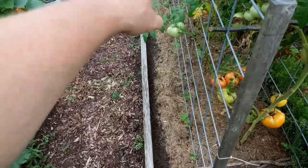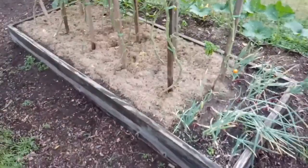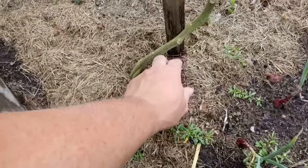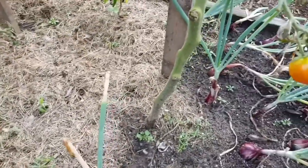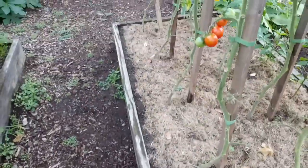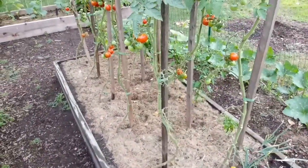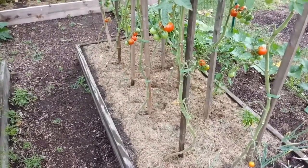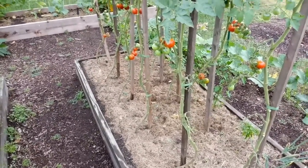I went ahead and put in some spinach as well. I did the same thing actually over here on each one of these posts. I put in some sugar snap peas on each post, and then along the border here, some more spinach. I did that several days later, so they haven't quite germinated yet. But that's a nice way to start a fall garden while your summer garden is still up and going.